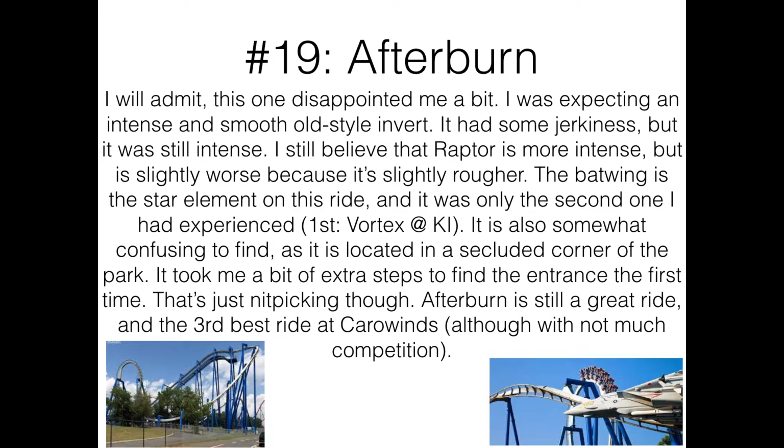Number 19 is Afterburn. Now, this one, I will admit, was a bit of a disappointment. I was expecting an intense and smooth, old-style classic invert. It did have some jerkiness, and it was not as intense as I believed it would be. It still had its very intense moments, with some graying out and rushes down the spine. But I think Raptor is more intense, though it's slightly rougher, and I rode it more times. And this is the first good Batwing I ever experienced, which is one of the star elements of this ride. The first Batwing I ever experienced was Vortex at Kings Island. It wasn't a good Batwing.